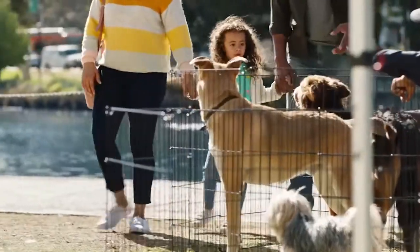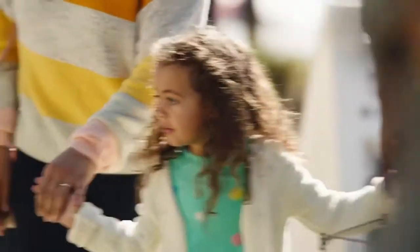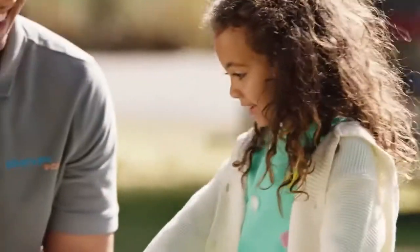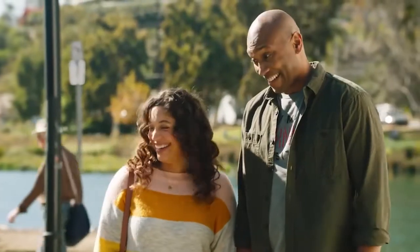Sweetheart, what about these puppies? Oh, they're cute. How about you, baby? Mommy, puppies. Mommy, Daddy, that's it, that's the one. Bring me home. What's his name? Cooper.